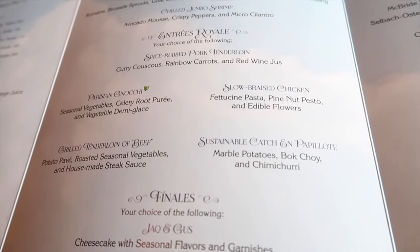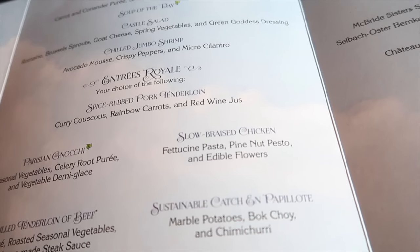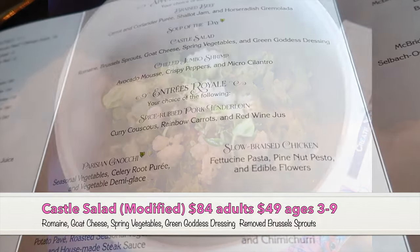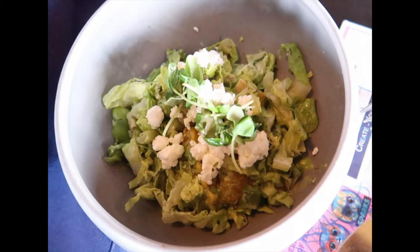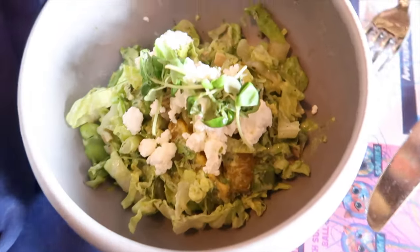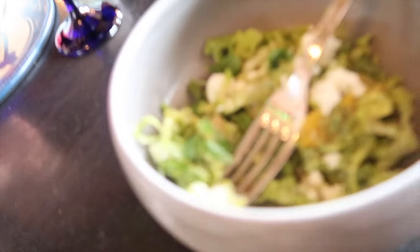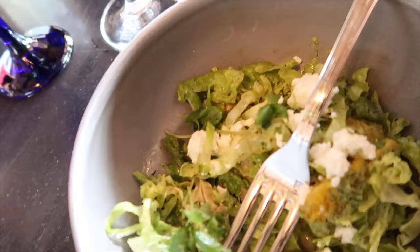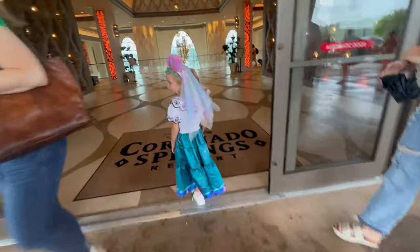This salad was so good. I did modify it. I do not care for Brussels sprouts, so I kept those out. I absolutely love goat cheese, so to have the greens with the goat cheese and the green goddess dressing, I want the recipe. I'm going to search for it now. It was so delicious. My husband got it as well and absolutely loved it too. I'm excited to go back to this restaurant for this salad. So make sure you get that salad if you have lunch or dinner at Cinderella's Royal Table.